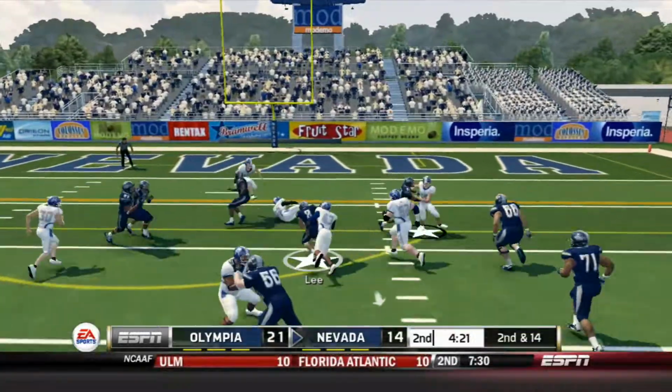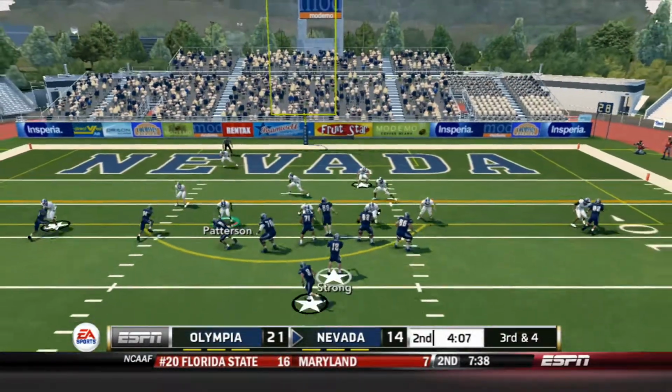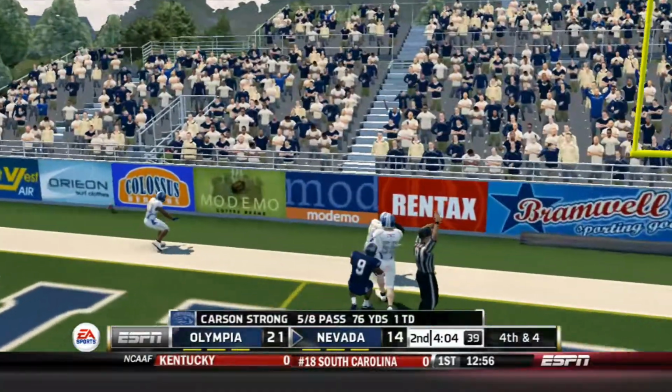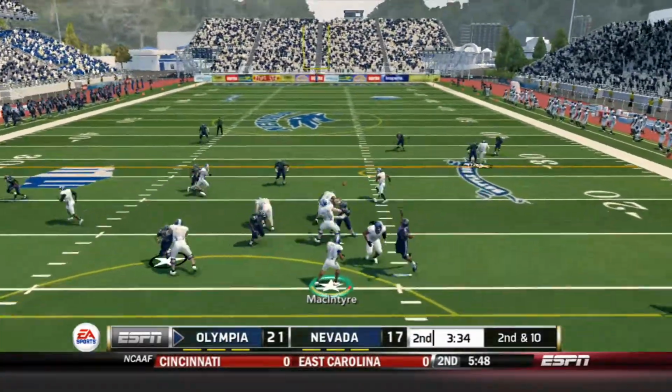Strong handing this one off to Lee, and Lee continuing to shrug off tackles. Another 9 yards on that carry. As in 5 carries, he's over 10 yards a carry right now. Strong dropping back and throwing this one in the back of the end zone. Looks like everybody was well covered there, and he did not want to get another sack. So Nevada has to settle for 3, and we are back on offense.